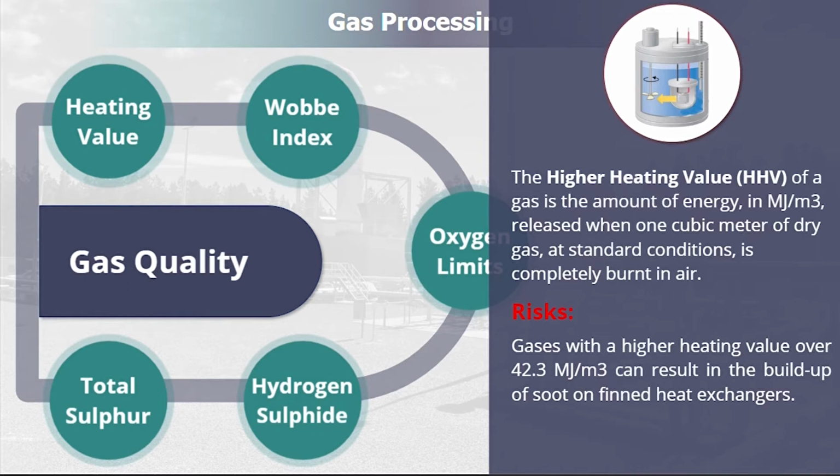Gases with a higher heating value, over 42.3 megajoules per cubic metre, can result in the buildup of soot on finned heat exchangers. In severe cases, soot buildup can block the flue and combustion products can spill into a building through the burner.